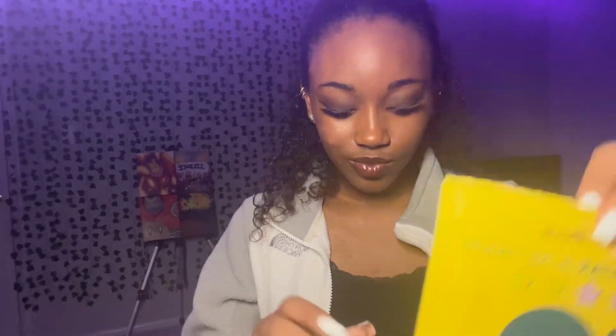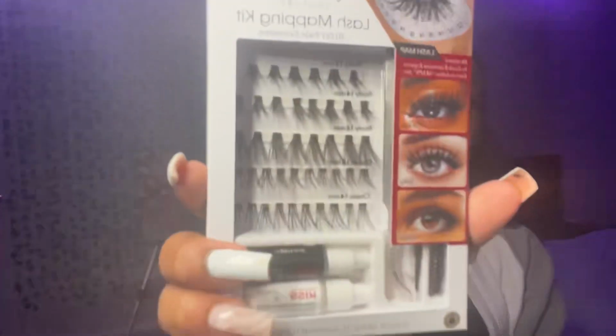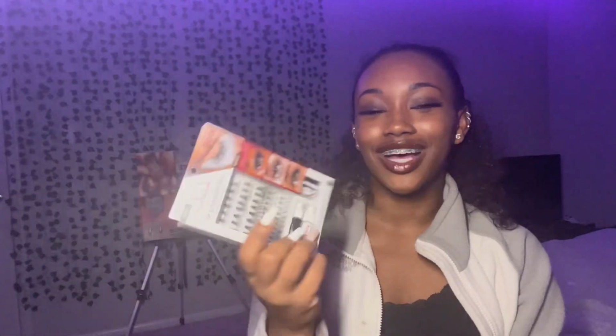These are cute. I'm gonna use these probably tomorrow, matter of fact, because I have a blemish right here that I'm ready for it to go down. So I'm gonna put one of these on. These are really cute. I like it. And last but not least, eyelash clusters.